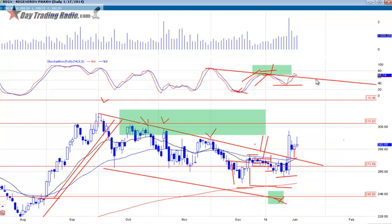Regeneron. Did we call this? I said watch for the major move out of this. $300 was an option on this one. And where did it go? Went to 302. I mean, how do you get a move from 272 to 302 in one day?